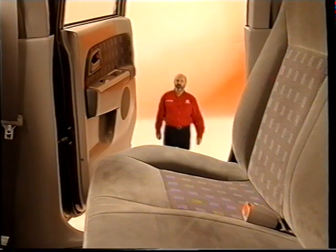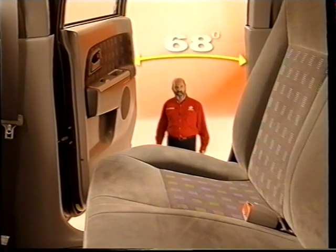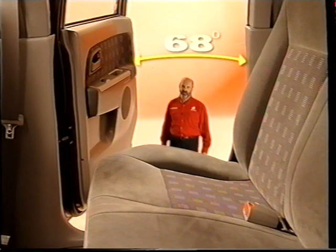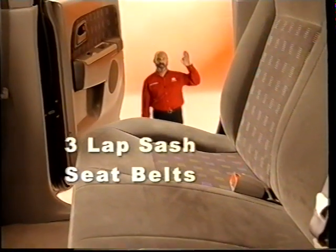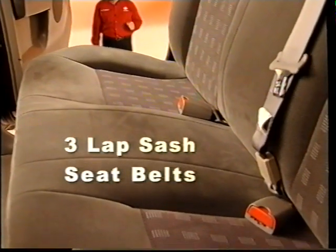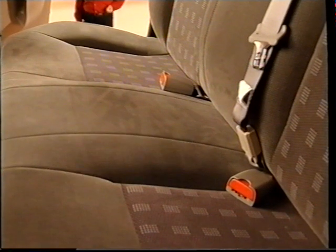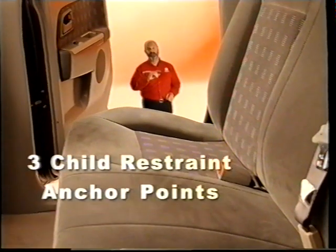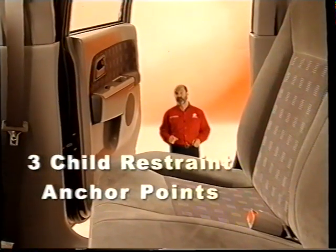The doors on the crew cab now open a whacking 68 degrees, making entry and exit far easier than ever before. And while we're in the back, how about 3 lap sash seat belts? Occupational health and safety, 2 right. And if you're carrying very young apprentices, there's also 3, yes 3, child restraint anchor points back here as well.